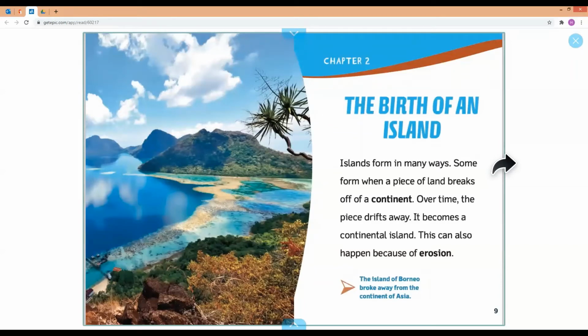Chapter 2, The Birth of an Island. Islands form in many ways. Some form when a piece of land breaks off of a continent. Over time, the piece drifts away. It becomes a continental island. This can also happen because of erosion. The island of Borneo broke away from the continent of Asia.